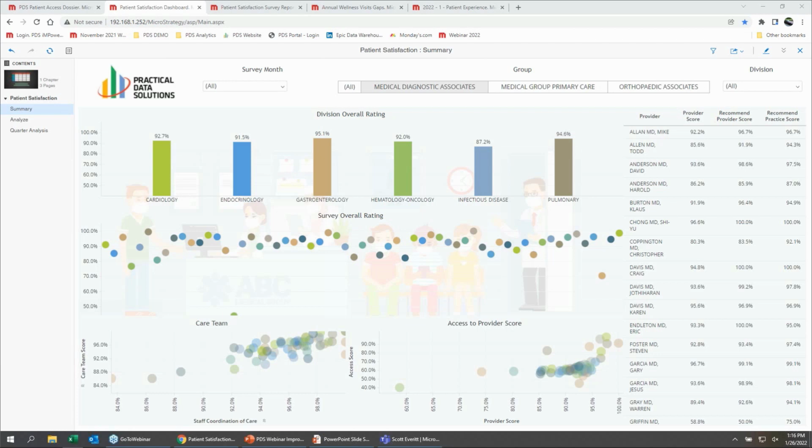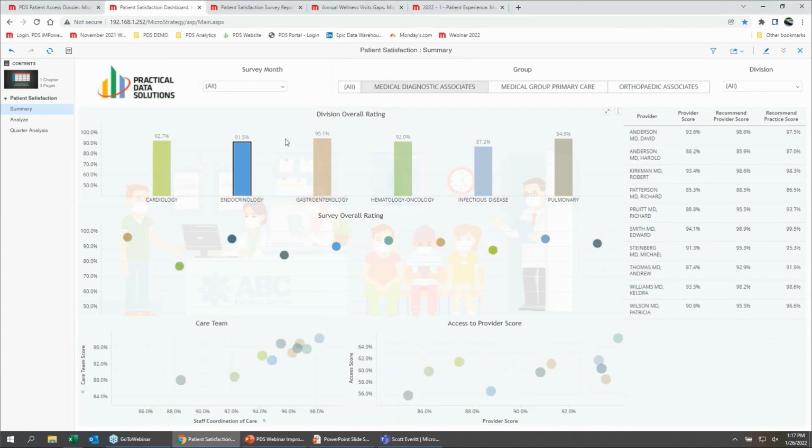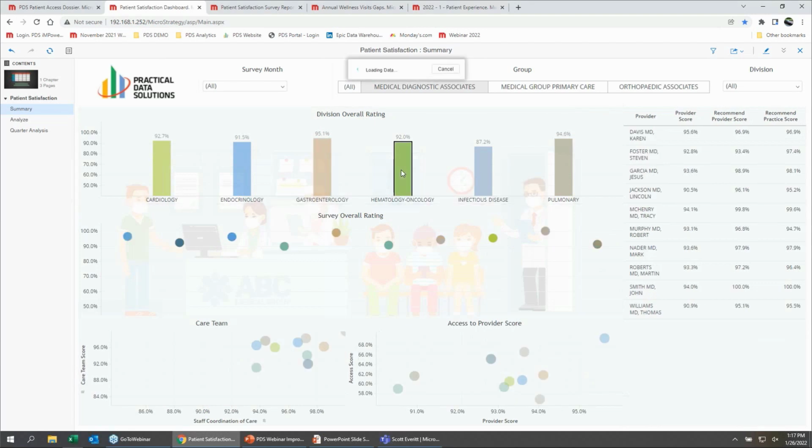Yeah, and this is a fun visual dashboard. We certainly had some fun building it out. What you're seeing here is we've taken all of the patient survey data that we've collected, all the different questions, and we've rolled it up and modeled it into a structure that not only can we do analysis within the data, but we can also join it to our other data sets. And what you're looking at here is the overall division score.